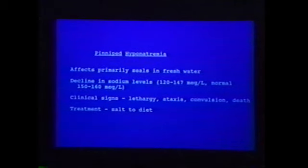Treatment is salt in the diet. It's been associated with vitamin E deficiencies too in these animals, so watch that. A normal is 150 to 160 milliequivalents per liter. If you go down below that 150, you'd better give them salt in their diet.